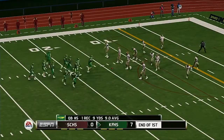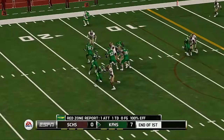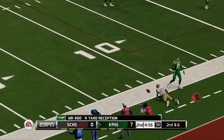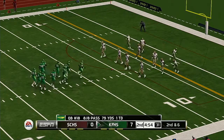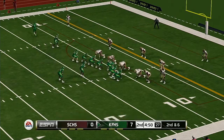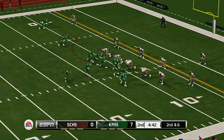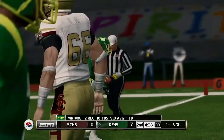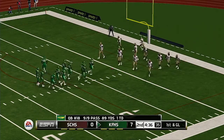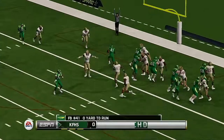And we're back for more action here in quarter number two. With room to work. He's out of bounds right around the 10-yard line. That makes it second and six. From the 10-yard line. Second down. There's the strike complete. Dives forward. It's the 11th play of the drive. And they're in. Touchdown.